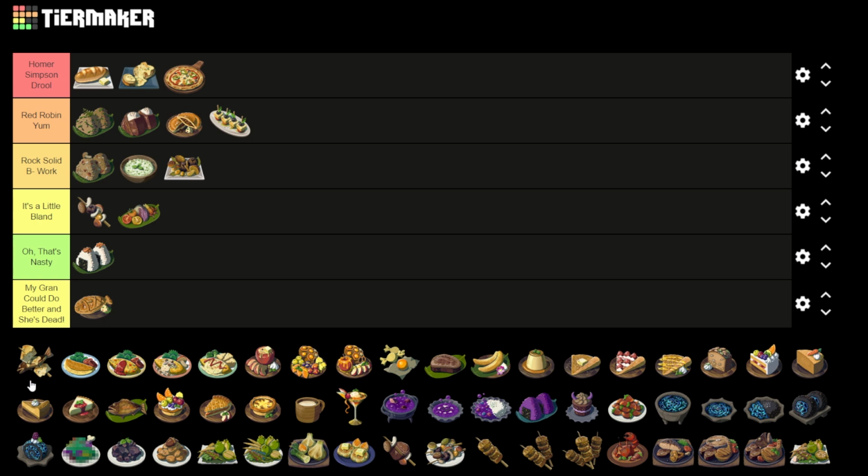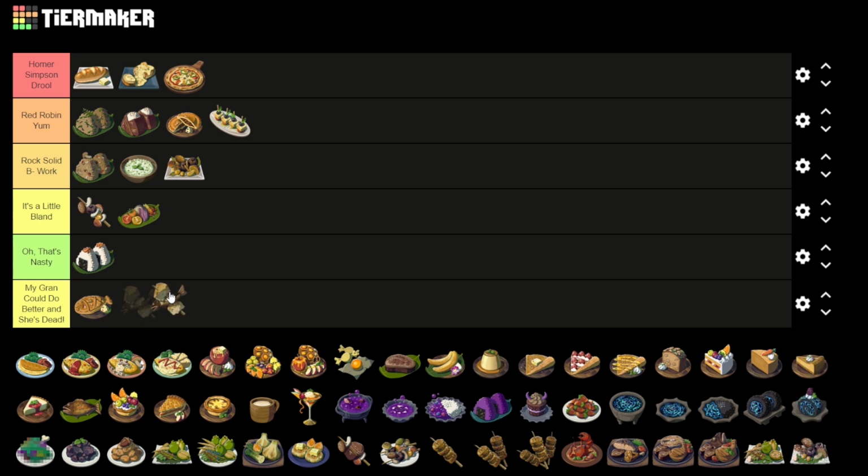Cheesy baked fish. That's going in my gran could do better. Now, that actually doesn't have much to do with my fish bias and more to do with the fact that I know for a fact that fish and cheese, for the most part, don't go together very well. I know you can put like cheese on a fish sandwich, a fried fish sandwich, but that's different. This is a whole fish that's just been skewered and then had melted cheese put on top of it.